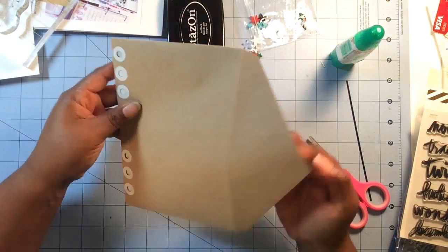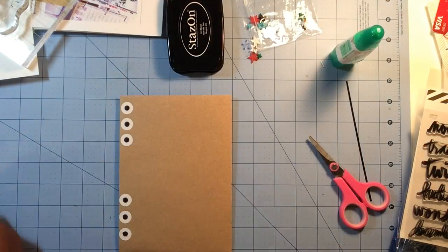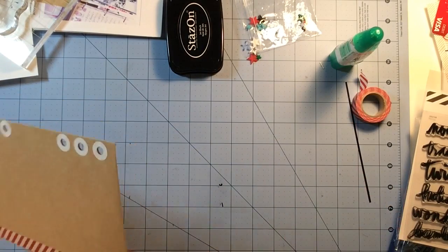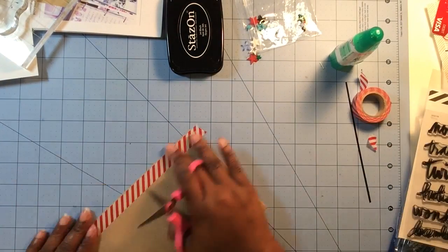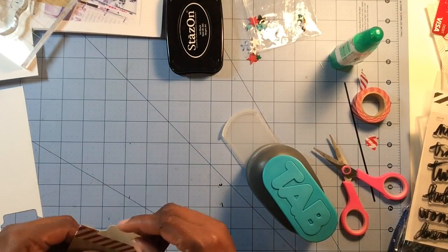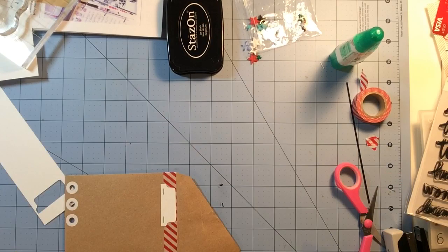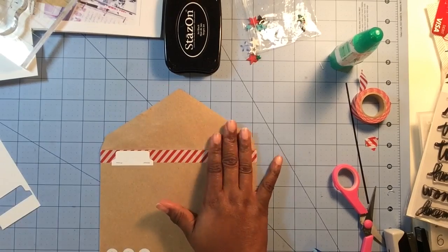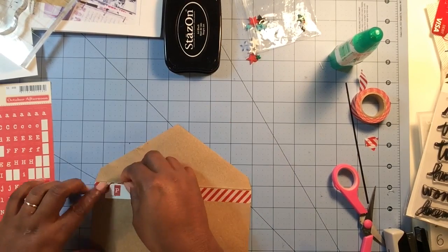Okay, so some extra photos are going to go there, and I put some magnetic circles to hold the flap shut. So I'm going to add a little bit of washi tape to embellish the envelope, and then I cut a tab from my tab punch, and I think that tab punch is from We Are Memory Keepers. I think I got that at Michael's. And I'm going to take some sticker fonts by October Afternoon, and I'm going to spell out the word photos.